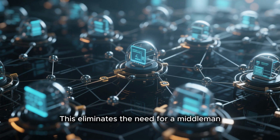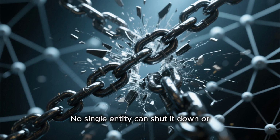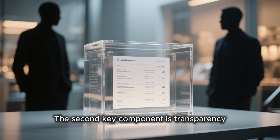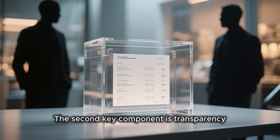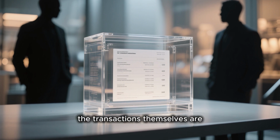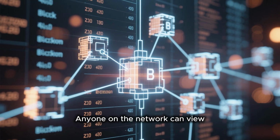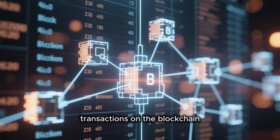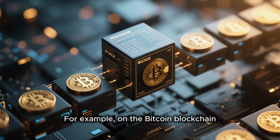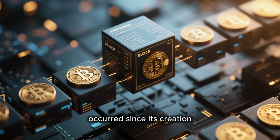This eliminates the need for a middleman, which can reduce fees and speed up processes. No single entity can shut it down or manipulate the data for their own benefit. The second key component is transparency. While the identities of participants can be anonymous, the transactions themselves are typically public. Anyone on the network can view the entire history of transactions on the blockchain. For example, on the Bitcoin blockchain, you can see every transaction that has ever occurred since its creation.